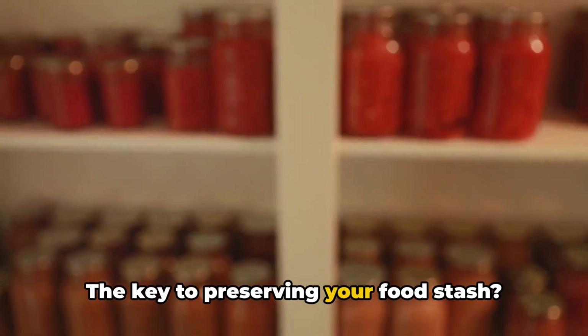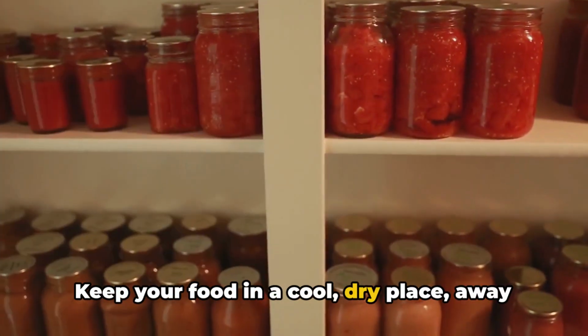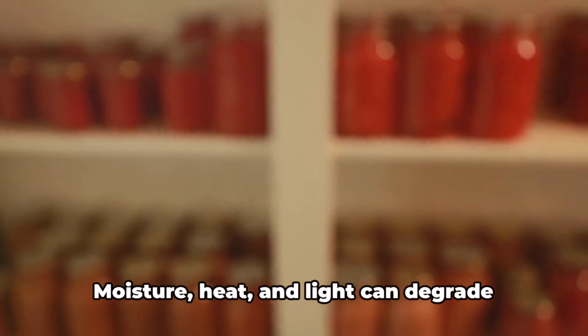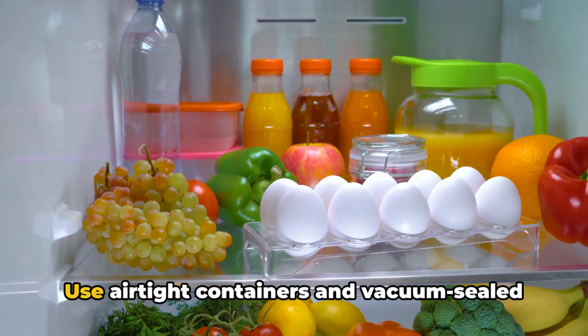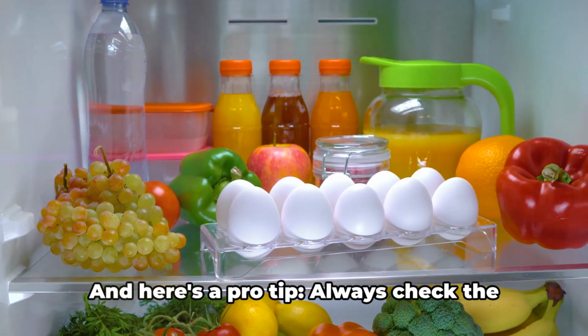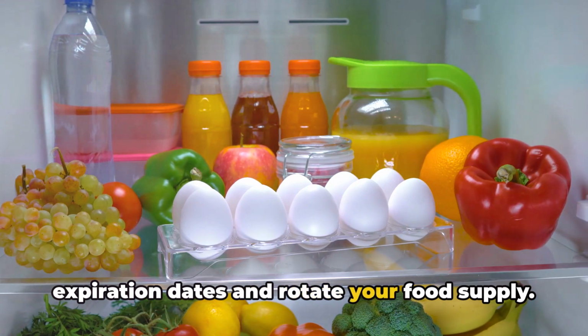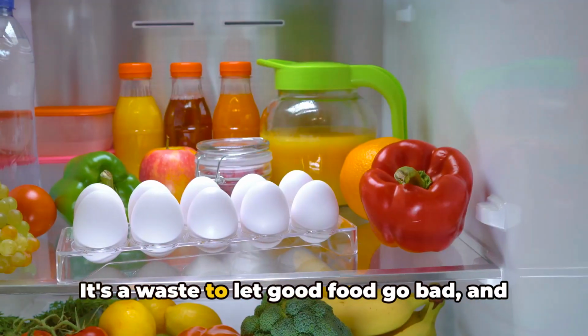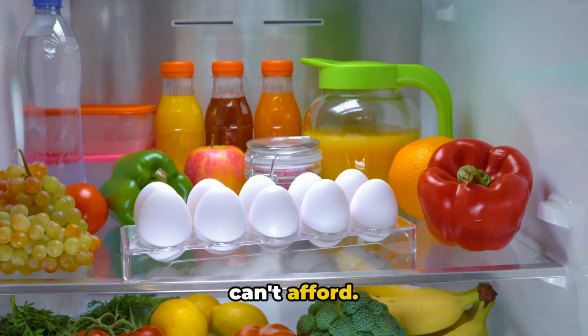The key to preserving your food stash? Proper storage. Keep your food in a cool, dry place, away from light and heat. Moisture, heat, and light can degrade your food and shorten its shelf life. Use airtight containers and vacuum-sealed bags for maximum freshness. And here's a pro tip. Always check the expiration dates and rotate your food supply. It's a waste to let good food go bad. And in a survival situation, it's a risk you can't afford.